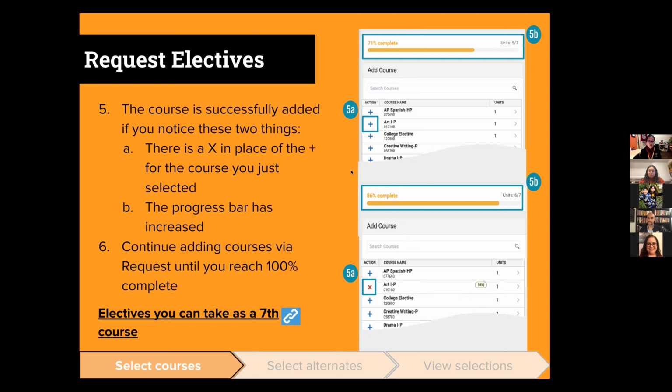If you accidentally make a mistake and you're not sure if you've actually selected the course, this is a screenshot to show you the difference. The top half shows you what it looks like when you haven't selected the course yet. So there will still be that blue plus sign under the 5A, but once you've officially selected the course and you've clicked the request button, the plus sign will be replaced with that red X. And then you'll see a green REQ over to the right. And that's when you'll know that the course has been selected.